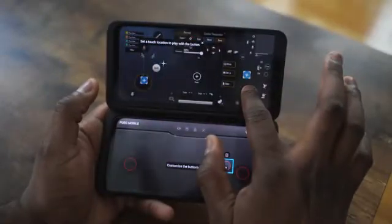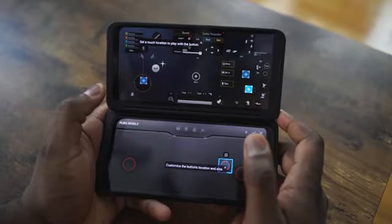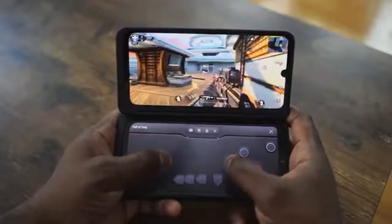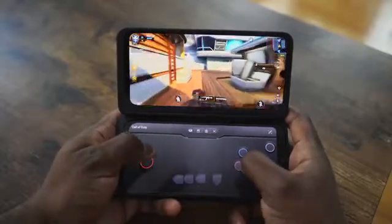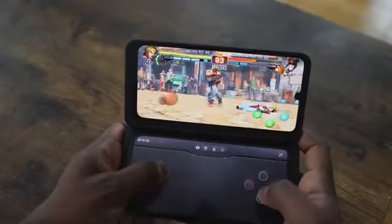Now, this would have been my number 1 phone if LG had included triggers on that case. Because there are no triggers, it's a little bit difficult playing shooters like Call of Duty Mobile or PUBG on this effectively. And that's what I think truly just holds this back, because I think this is a great platform to actually game on. And I think a lot of gamers will like it. So LG, take note.